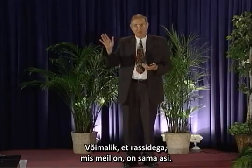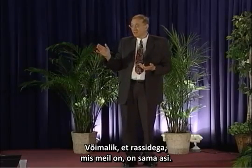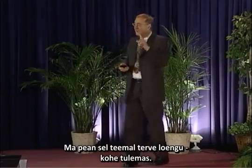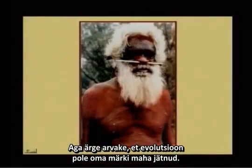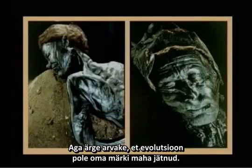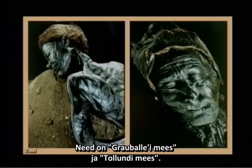So perhaps the races that we have do the same thing. I'll give a whole lecture on that coming up. Don't wait. But don't think that evolution hasn't taken its toll. We find some very interesting fossils of humans. These are Grauballe and Tollund man.